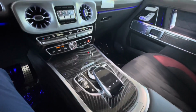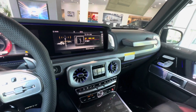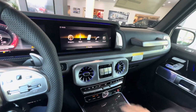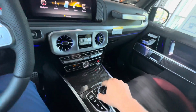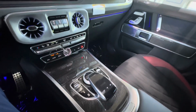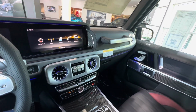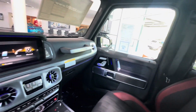This is a little bit outdated compared to other Mercedes-Benz models, but you have the CarPlay here. This is not a touch screen, unfortunately, so you only see it in a few models now. Mercedes-Benz has really cool technology in other cars, other than this GCT3 and a few other models.